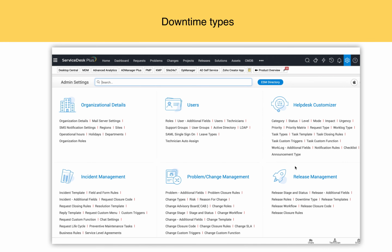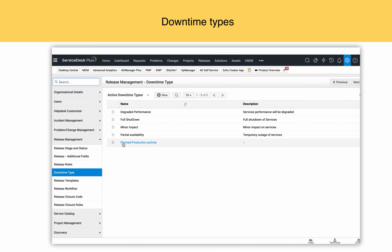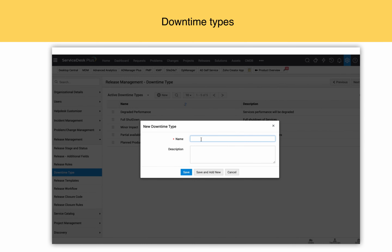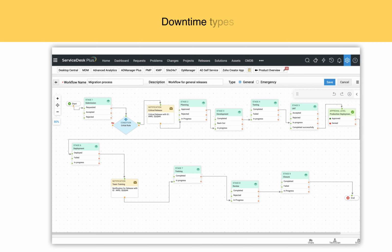Downtime types. Under admin, click on downtime type, and we have a couple of default downtime types listed over here. Click on new and create a new downtime type by providing the name and the description. These downtime types will be listed in the planning stage of your release, where you could create a scheduled downtime type between an asset or a service. The same downtime type will be listed in the deployment stage of the release, where you can mark the actuals.